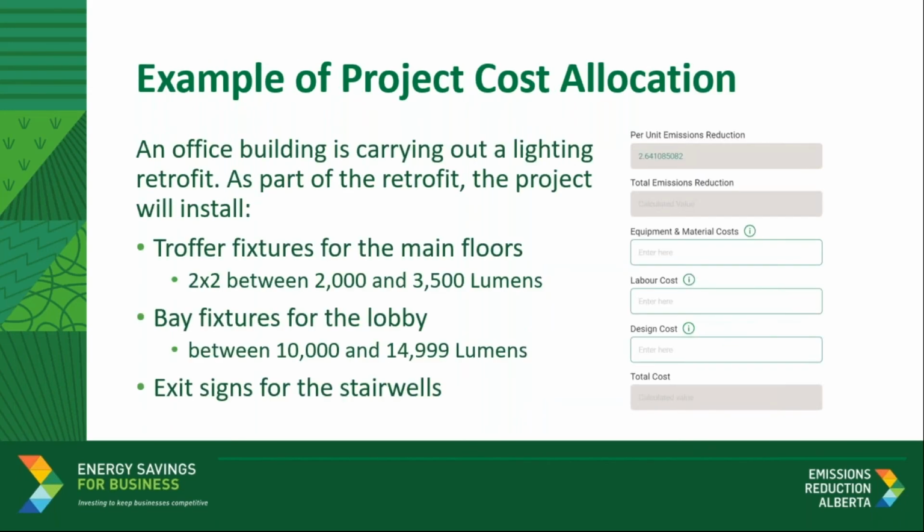Let's work through an example to understand cost allocation across multiple measures included in a single application. This will be especially valuable in the case of lighting projects. Let's imagine an office building carrying out a lighting retrofit with multiple measures.